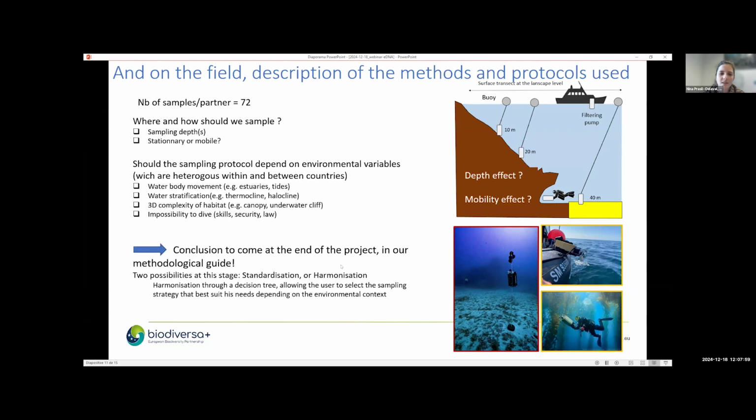at the end. As we just did the fieldwork, we have no results to show you today, but the conclusion will come at the end of the project in our methodological guide, so stay tuned if you're interested. And at this stage, we envision 2 possibilities. It's either standardization or harmonization, and that would be through a decision tree that would allow the user to select the sampling strategy that best suits his needs depending on the environmental context.